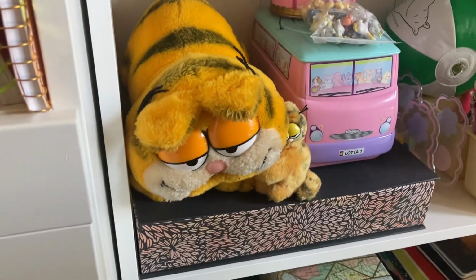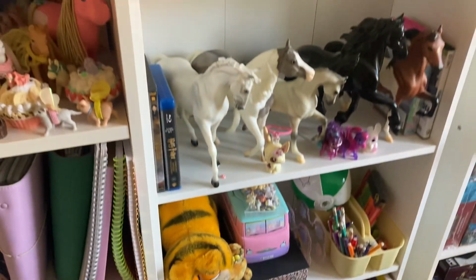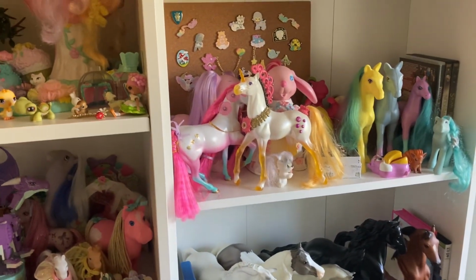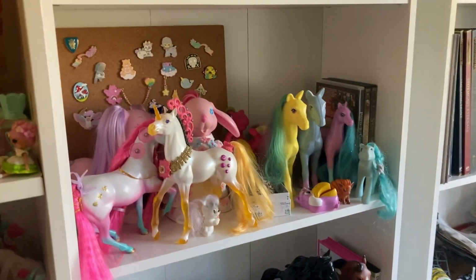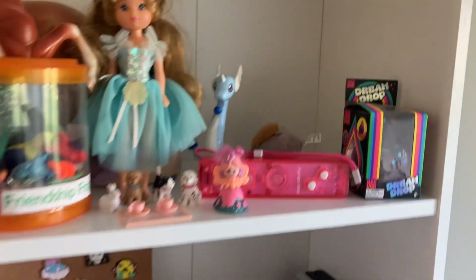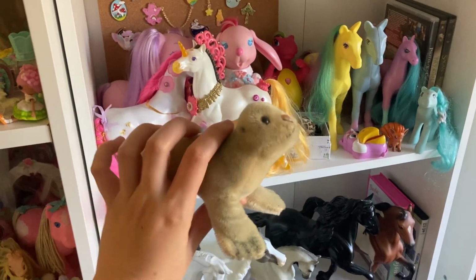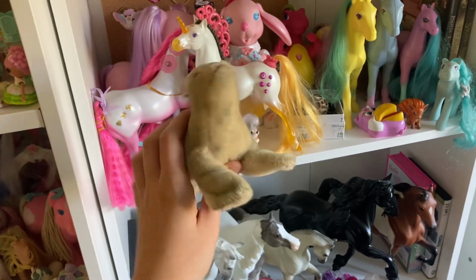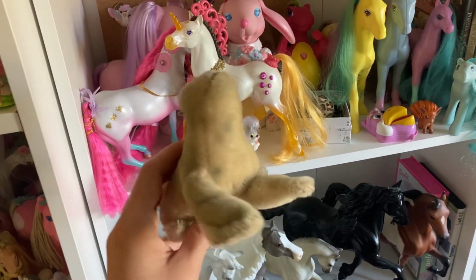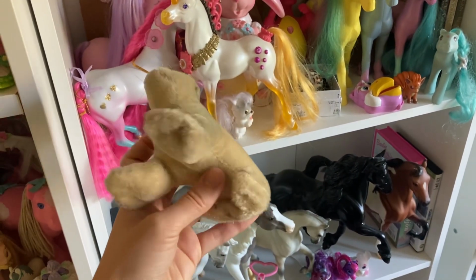I've never been a huge Garfield fan, but I have these two little Garfield plushies that I got at thrift here. And do I have any other plush? I don't think I have any other plush except for this little Pusheen keychain who has fallen down because the Shepherdoshka isn't holding him up anymore. Oh, and I'm literally holding this guy in my hand. My mom got this little Steiff seal for a very good price because he didn't have his button, because somebody clearly loved him and played with him.